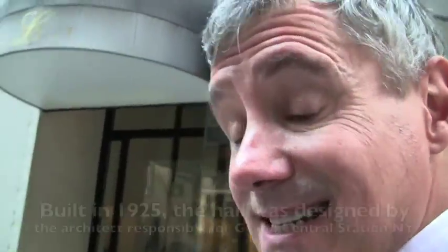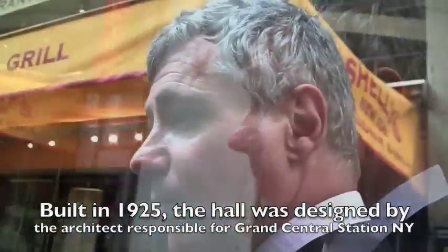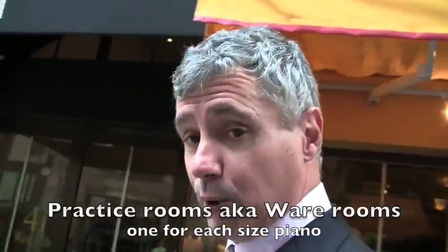This was the second Steinway Hall that we're walking up to, and it was designed by the Steinway family specifically for the purpose of its pianos. They had practice rooms, what they called Ware rooms, not showrooms, but Ware rooms. And every size of piano had its own Ware room. Now we've changed that a little bit and mixed things up to make it a bit more contemporary, but the concept still remains the same.